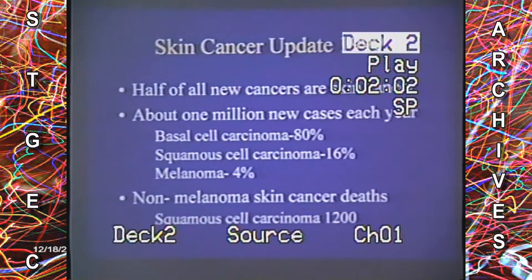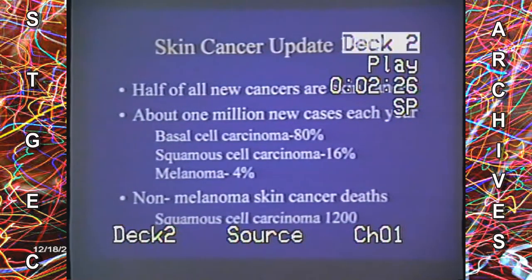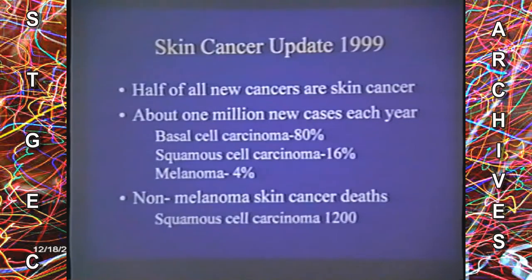But those 4% will certainly account for the majority of deaths. There are relatively few deaths related to basal cell carcinoma, and approximately 1,200 deaths related to squamous cell carcinoma. And so for skin cancer in total, it's going to be somewhere around 9 to 10,000 cancer deaths. So with quick mathematics, you can tell that the majority, estimated to be 7,700 for the year 2000, are due to melanoma.